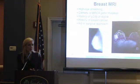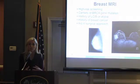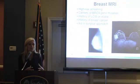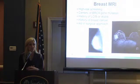And then breast MRIs can be used for very high-risk patients. You know, when MRIs came out, everybody kind of jumped on the bandwagon, and women were showing up at every doctor's office saying, I want an MRI too, I hear it's the best thing, it finds everything, it's better than a mammogram. Well, unfortunately, it finds too much. And we're ending up getting unnecessary biopsies.